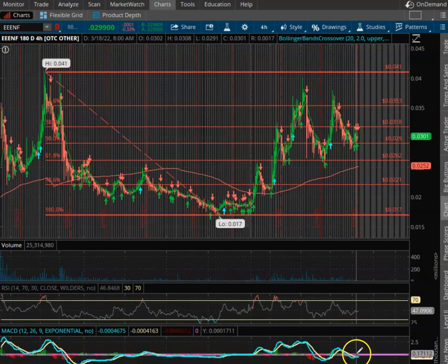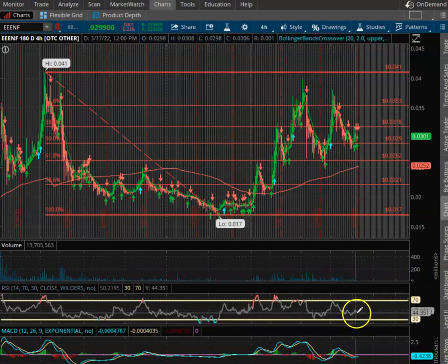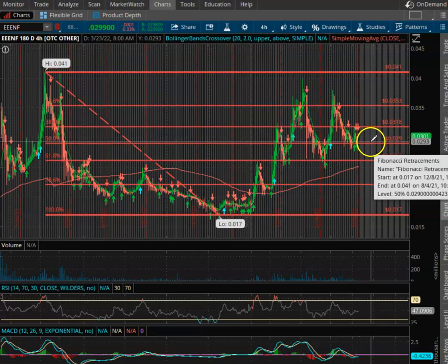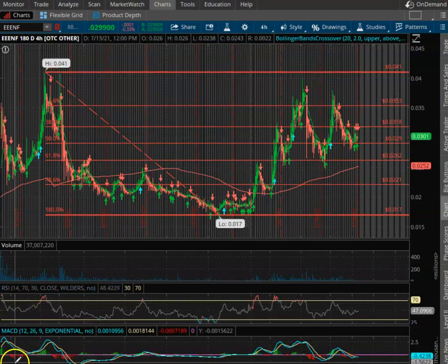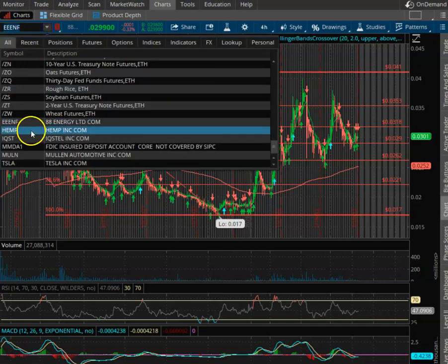We are pretty much crossing over from bearish to bullish on the MACD. RSI, like I said, is up a little bit higher, or we can come back down and test this support level, maybe even lower than that. So this one here, more of a longer term hold. I do see this one potentially hitting about 10 to 12 if we get good news on their second well that they just recently spudded.